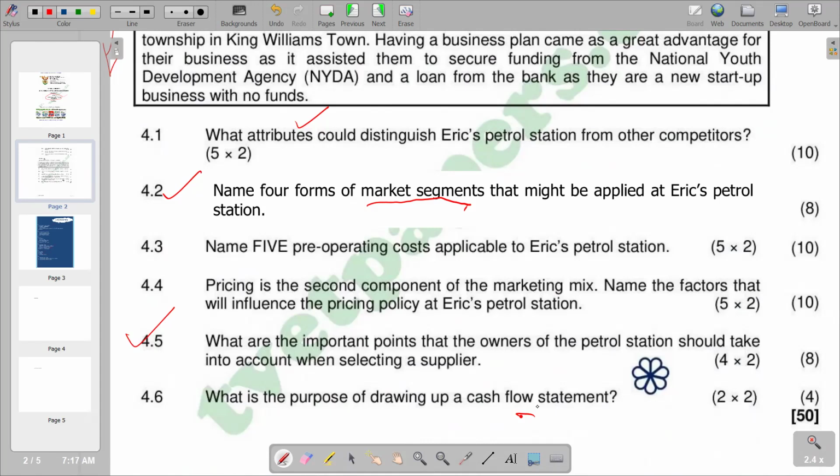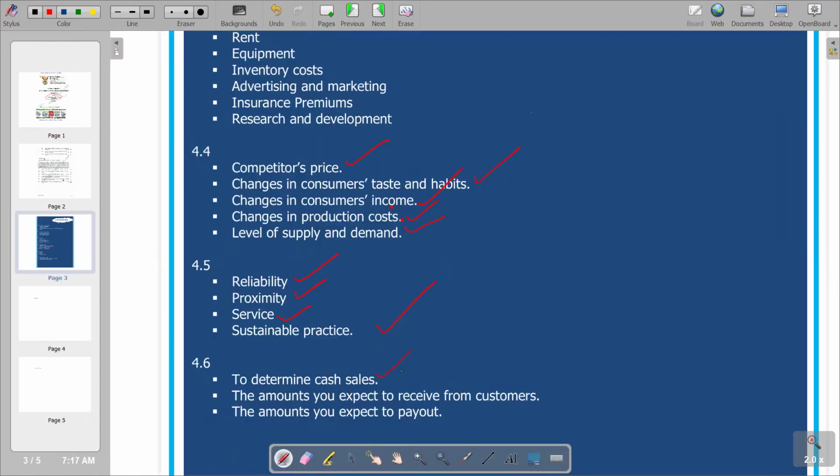So it shows the actual cash position of the business, which is very important. So we have the purposes listed in the other section, whereby you're saying to determine cash sales. It's easy for us to identify the cash sales if we prepare the statement of cash flow. Then also the amounts you expect to receive from customers can be indicated by the cash flow statement, and the amounts you expect to pay out can also be indicated by the cash flow statement. So basically, this is the purpose of the cash flow statement.